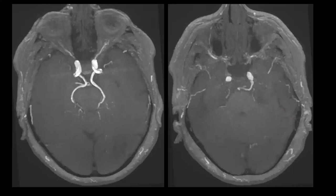Now, this is also a patient with hypoplasia of the basilar artery. We see that the patient has a persistent fetal origin of the posterior cerebral artery on both sides, but we have this artery. This is not the posterior cerebral artery. This is not the communicating branch. I really don't know how to say it in English. The ramus communicans posterior, connecting the internal carotid with the posterior cerebral artery. That's not that artery. So what artery is that?